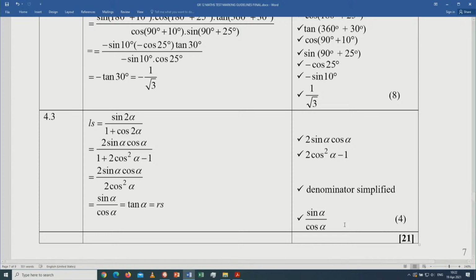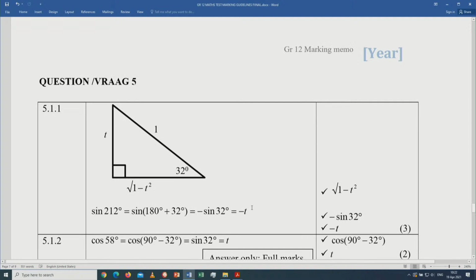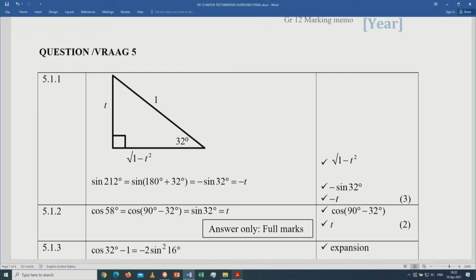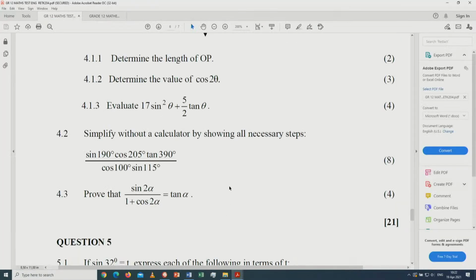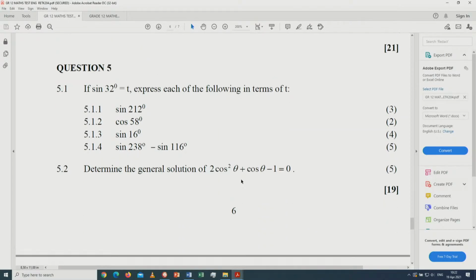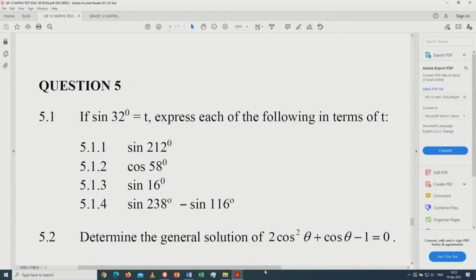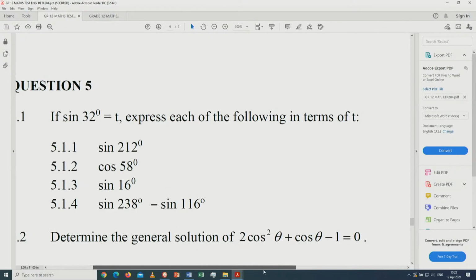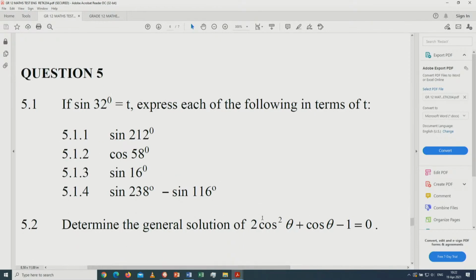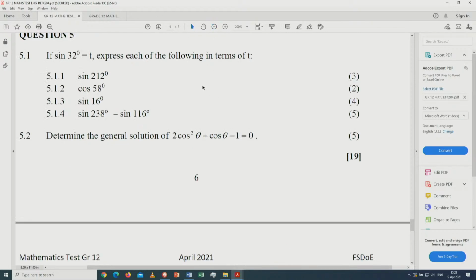Let's go over to the last question. Question 5. Let me go to the question paper. Here is question 5. Question 5, colleagues.